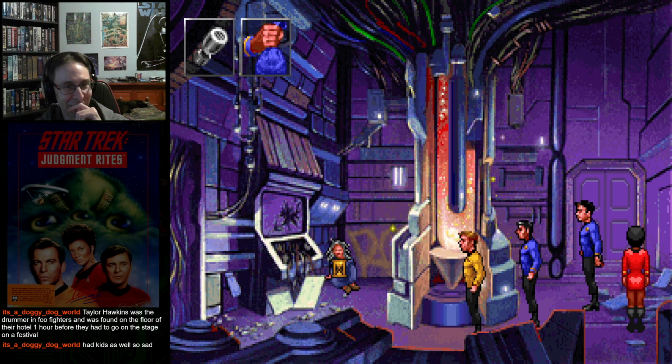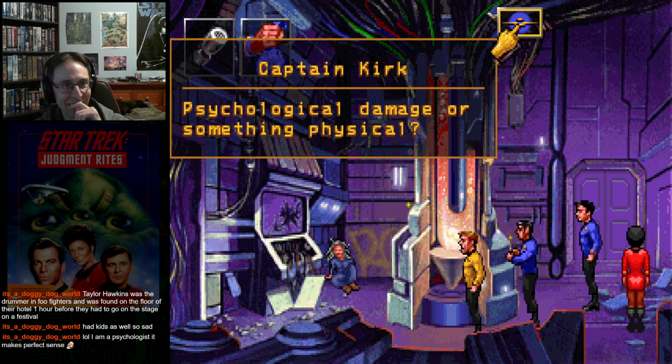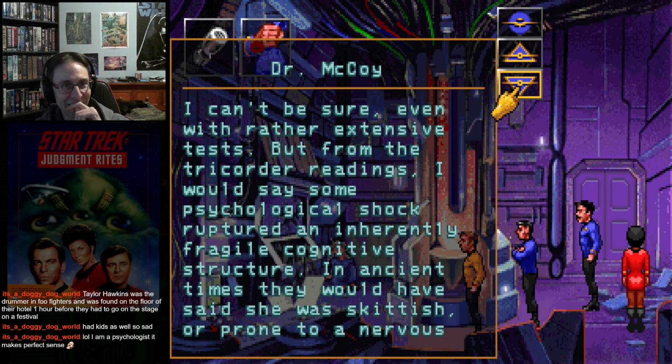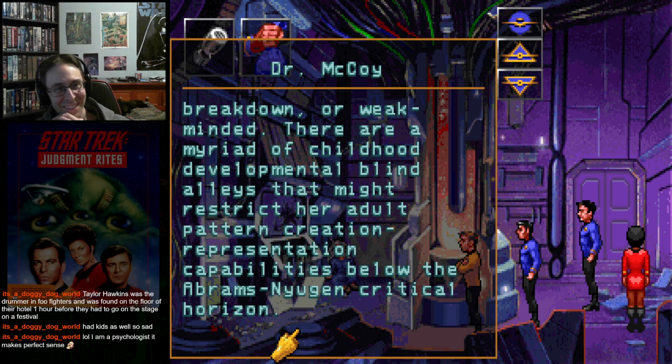This is incredible. She's cataleptic, Jim. Completely submerged with psychological damage or something physical. I can't be sure, even with rather extensive tests. But from the tricorder readings, okay. I would say some psychological shock ruptured an inherently fragile cognitive structure. In ancient times, they would have said she was skittish or prone to a nervous breakdown, a weak-minded. There are a myriad of childhood developmental blind alleys that might restrict her adult pattern creation representation cap.